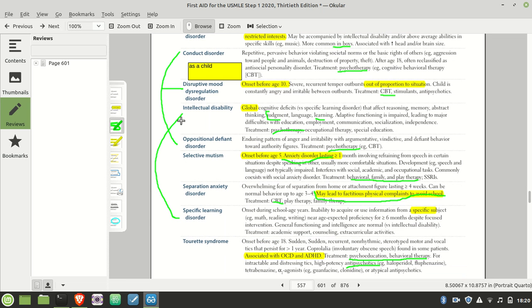Now we're going to go to intellectual disability versus a specific disorder. Specific learning disorder is just that, a specific subject. Addie's not doing too hot in math, okay? But she's reading at grade level, and everything else is just fine, okay?